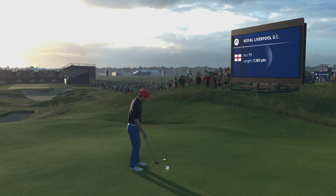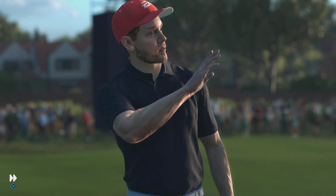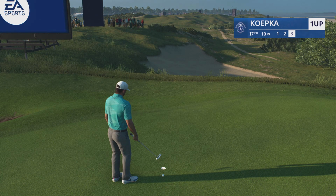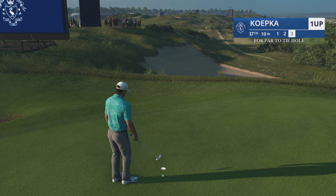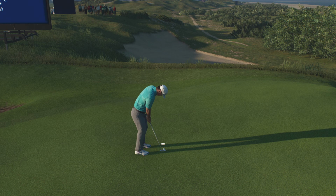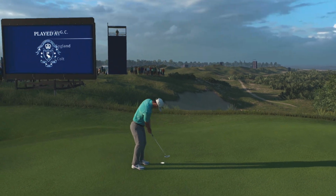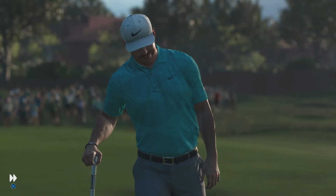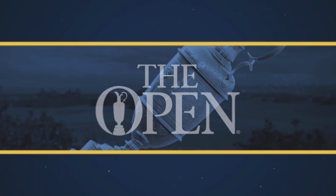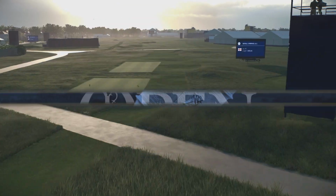Okay, there's one. Can't lose the hole. That's safely in for par. No problems there. That's a par here at 17. And he's going to take a one-up lead to the 18th and final hole.